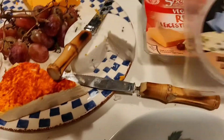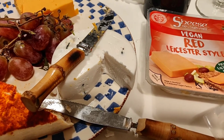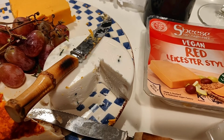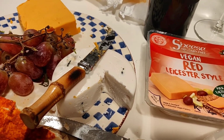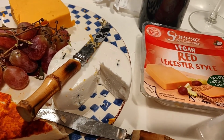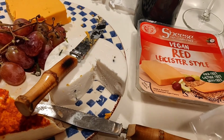So yeah, number one was this blue cheese. It was unreal. It had a weird texture, I'm not gonna lie. But once you eat it, it just melted in your mouth, and the blue cheese flavour was so strong. It was crazy. You eat it, and you can taste the blue cheese, but then after, you still get that strong taste in your mouth, which was amazing.